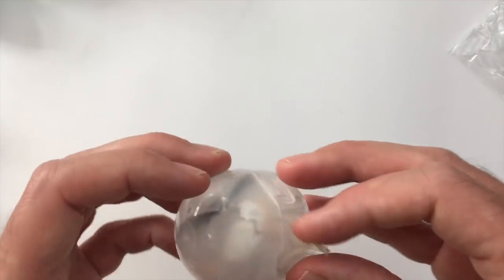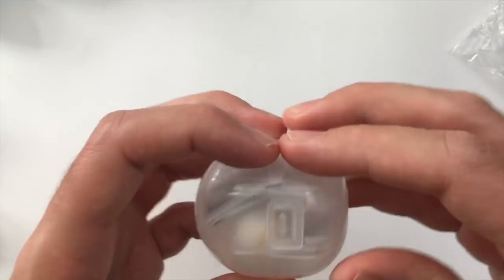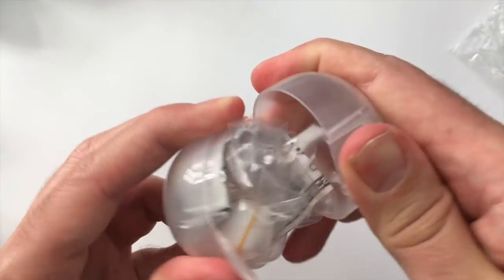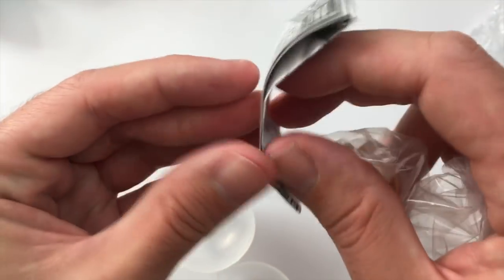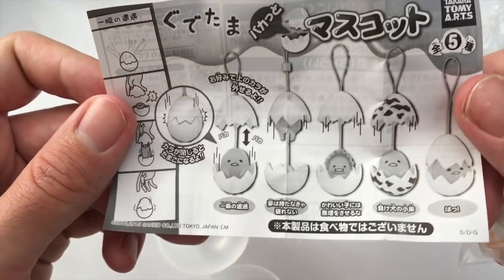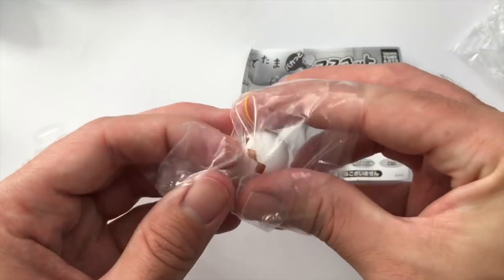Right, let's get on to the next one. This is a clear one. You can see I've already opened it because it's got a bit of tape on it. But again, this was months ago, and I can't remember anything that I got, so... It's Gudetama. You might know Gudetama. He is the lazy egg that is very popular at the moment. So this is some kind of phone charm, maybe?